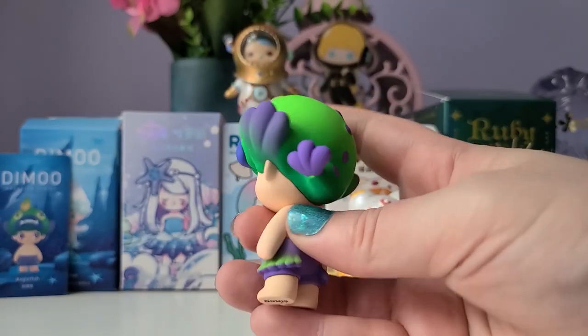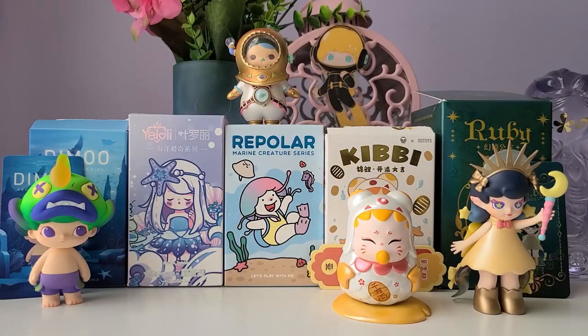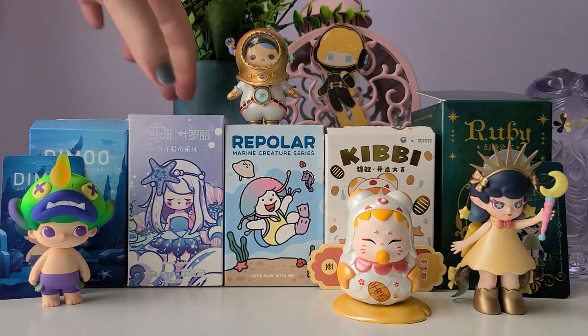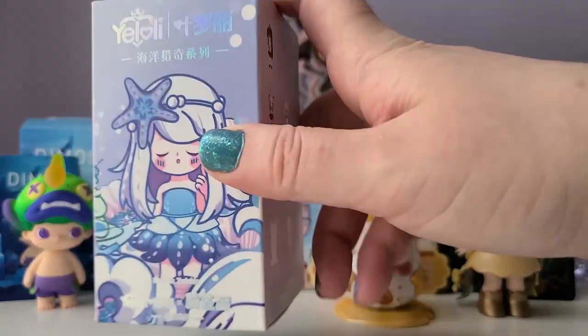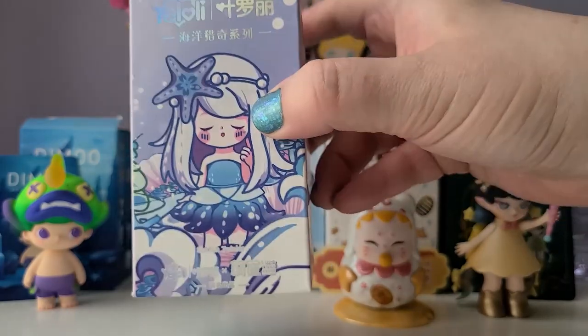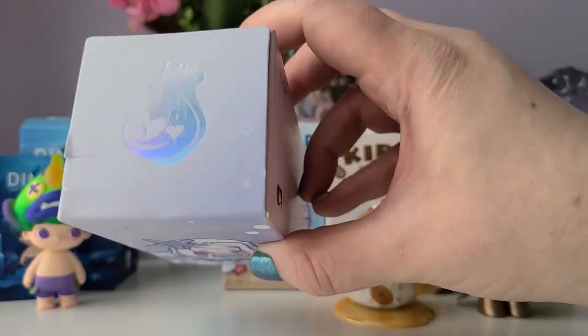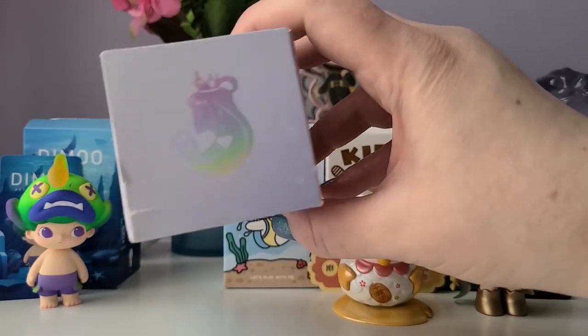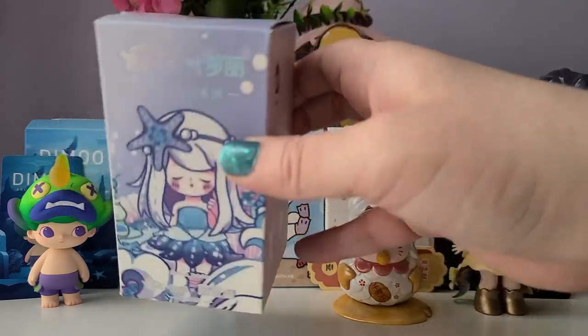I know there was a lot of cool features when it came to this series. And the question now is, who do we open up next and who do we open up for last? I think because the Repolar one is the newest one, we'll open it last. So let's have a look at this beautiful Ocean Explorer. I love the pastel coloring and the art on the front of this. And it has a cute little holographic princess at the top, which looks really cool. I wonder if that's the brand logo.